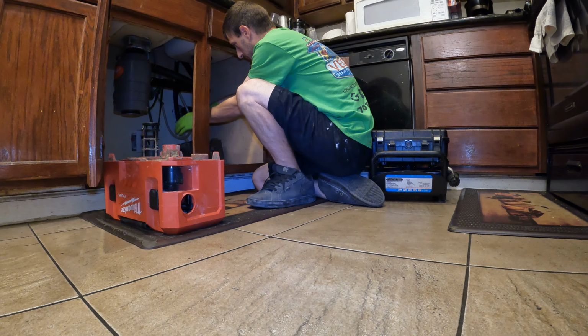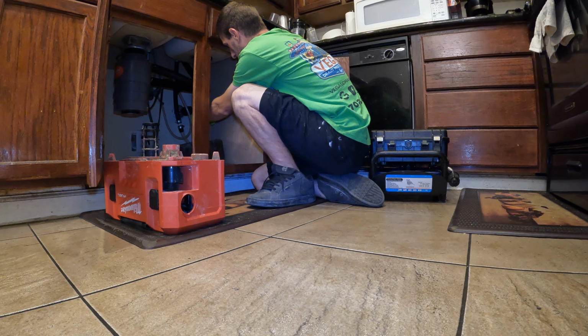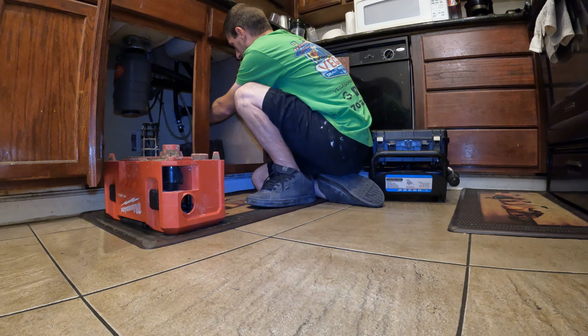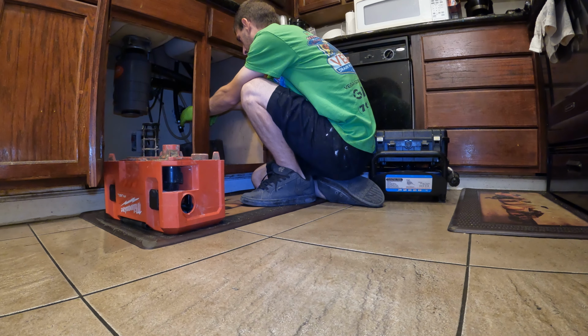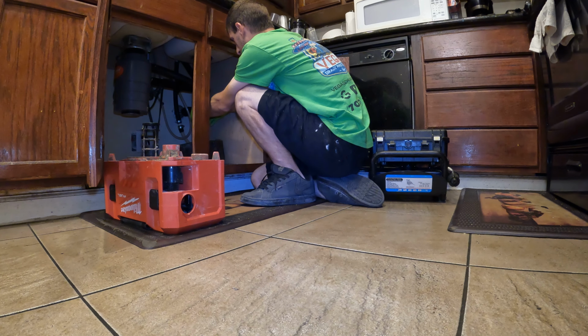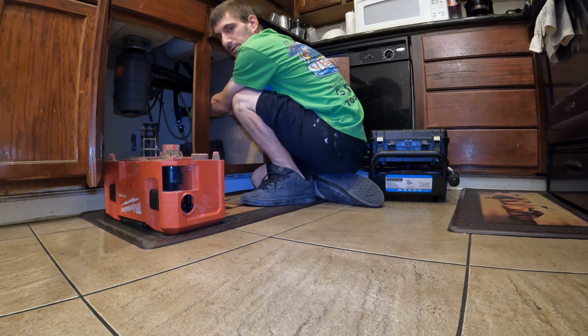See the trap's holding some water. Yeah, it took a little bit to fill up. It's kind of far down there, it seems like. I already tried to snake it with my small little kitchen snake, about 5 feet long. Sometimes it'll get them up there within reach.